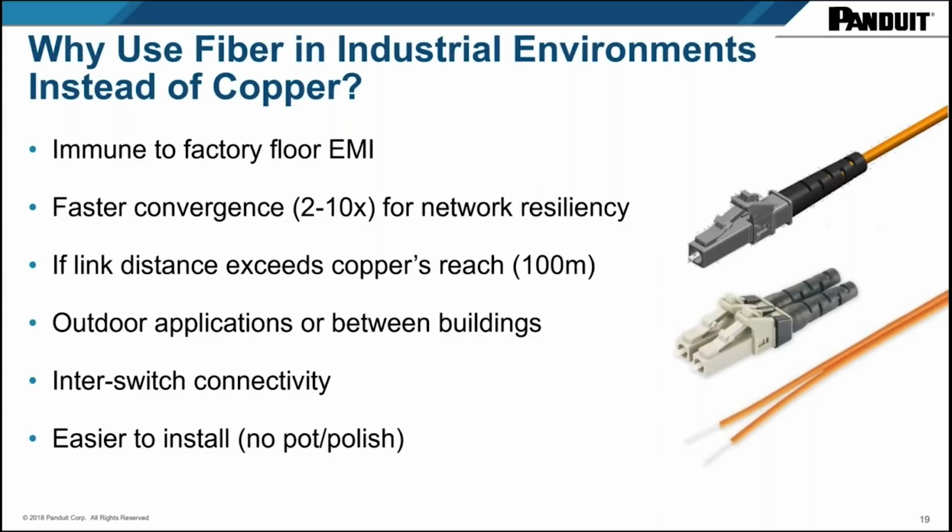Last factor to consider is that there are many fiber solutions out there that are now mechanical. So they connect mechanically, or they're cammed onto that cable, which makes it so much easier to be consistent and repeatable with this installation. So it's so much easier to install fiber today than it was in the older days with pot and polish.